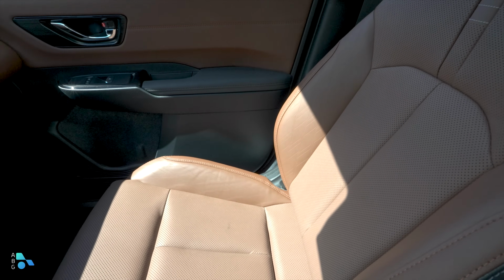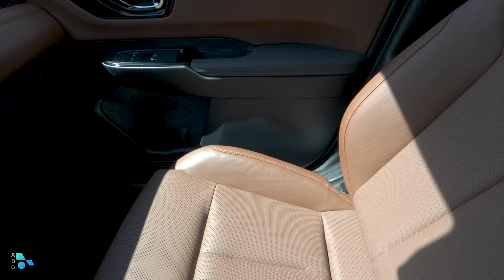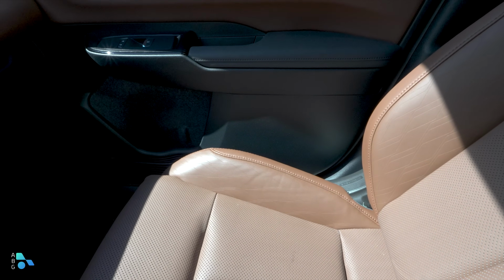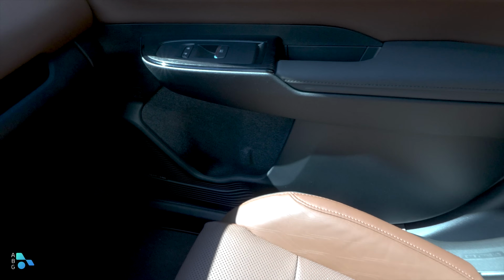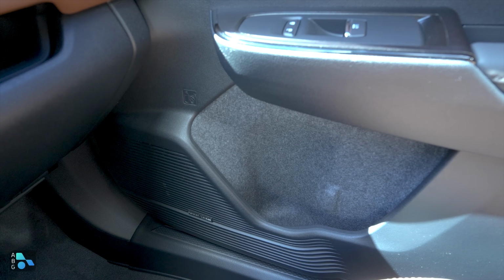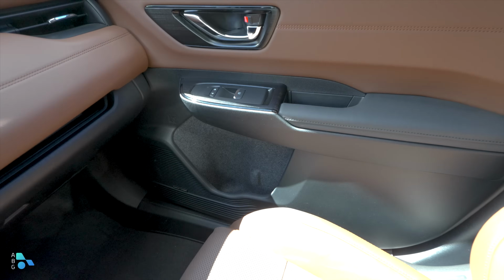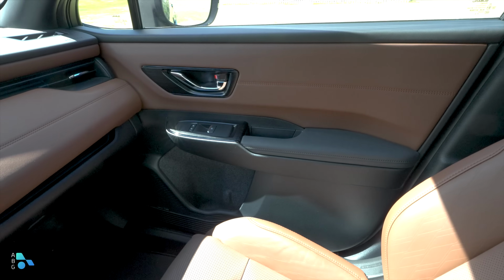Now, the bolstering on the front seat back and seat bottom cushion is perhaps a little bit more aggressive than the previous generation Outback. I actually found that pretty comfortable. The seat bottom cushion especially there has a more aggressive bolster. We have fabric, or I should say carpet-like inserts in the front door bottle holders to help keep things from rattling around, and a decent percentage of soft touch materials all the way around the cabin.